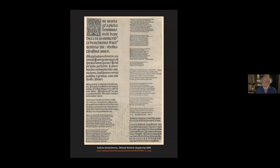Here is the first known type specimen from Erhard Ratdolt of Augsburg. It's a broadside printed in 1486. He was both a printer and a punch cutter, so therefore it's an example of type from a type founder or type maker, as well as a printer. It has 11 sizes of type.